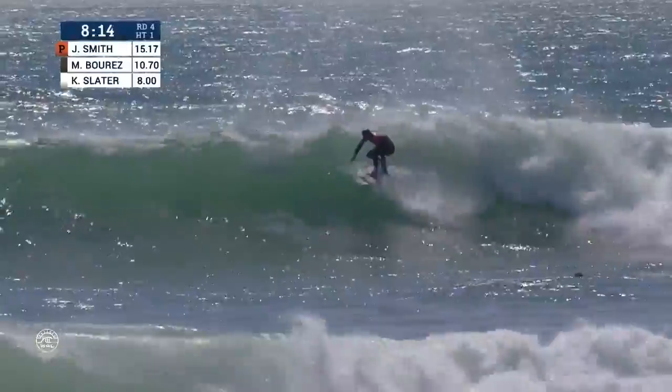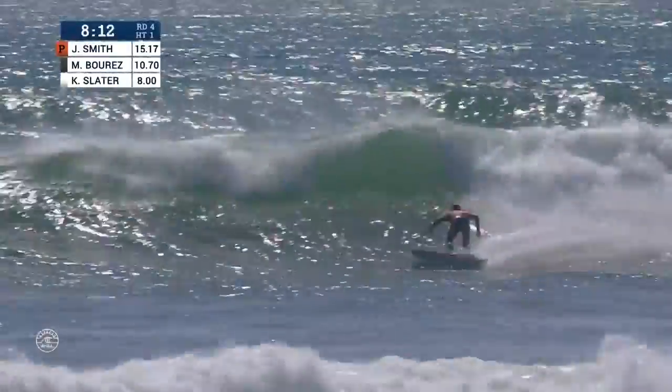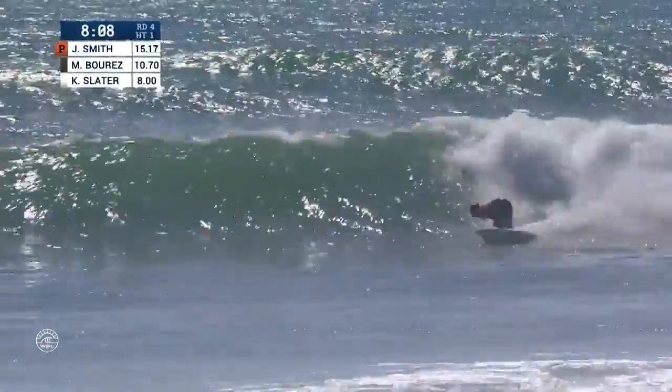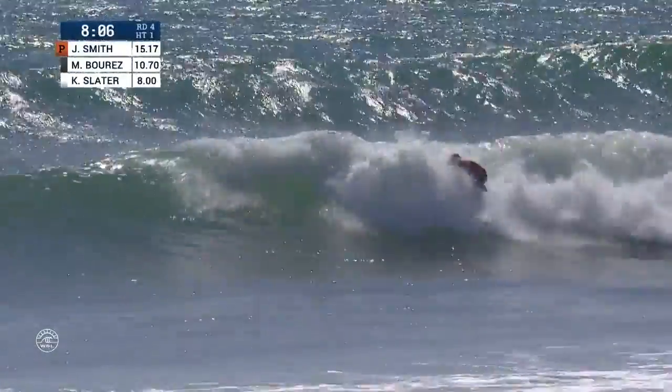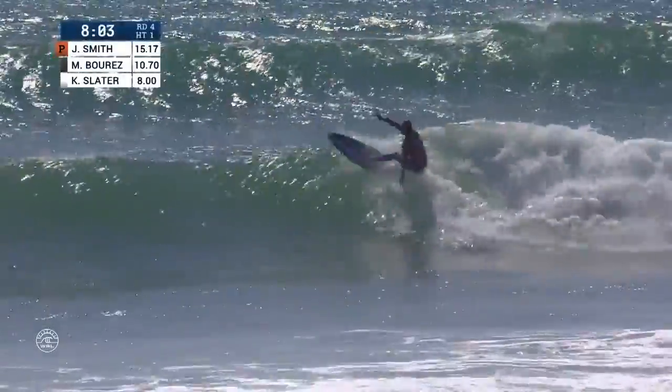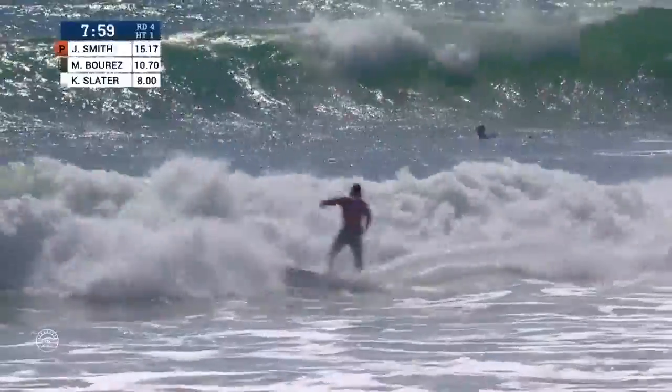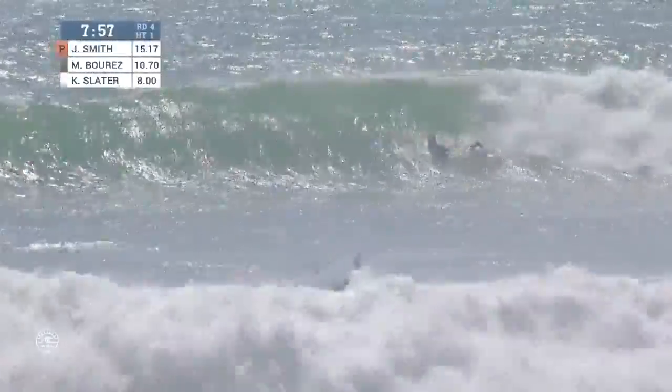Let's see what he's going to do at this wall. Already after a 9, he'll just quickly blitz that first section off the lip. Nice casual drift on the next one, keeping that flow down the line. Another big fin blow, stomping it perfectly. Carved a slide off the top. Jordy has to applaud himself for that effort.